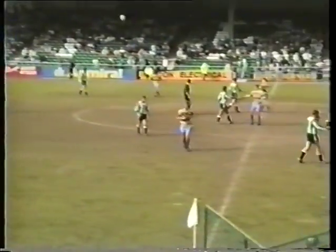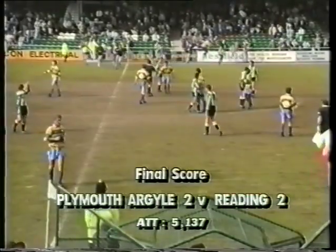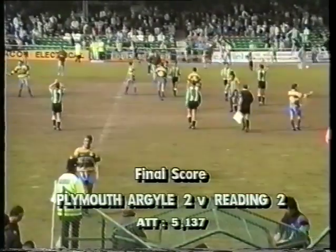And there's the final whistle. The last game of the season here at Plymouth. The final score, Plymouth 2, Reading 2.